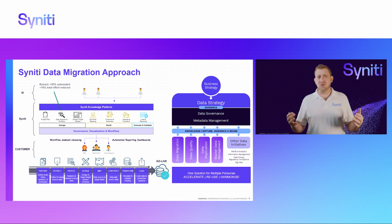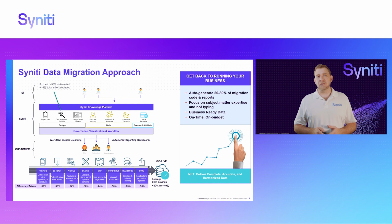We have an independent review that has seen that our software gets paid back in 80% or in 8 months' time. That's how confident we are to say that our data migration platform will not only get you across the line, but it'll also improve your business processes and your return on investment. So what our software brings is a lot of automation that drives efficiency, that reduces your cost, but also the fact that you can get back to run your business. Let the intelligent software do the data activities and let your SMEs focus on what really matters. Business-ready data on time, on budget. Again, business-ready data. I cannot emphasize that more. It's not just about lifting and shifting data. It's about improving and optimizing your data to make sure that your future state system performs as optimally as possible so that your business can perform better. Better data, better business. And that's what the Synity Knowledge Platform brings.